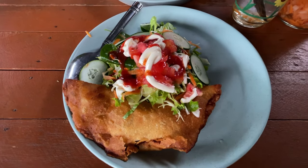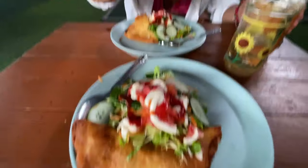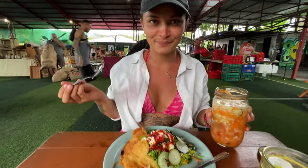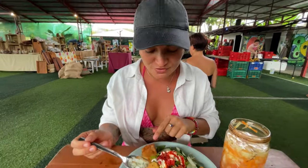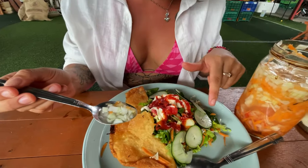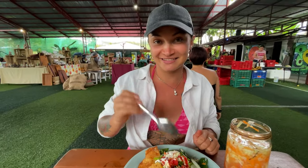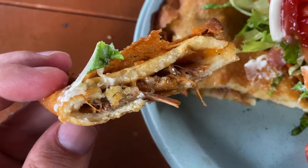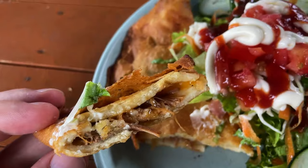One of our favorite things here about the market as well is the empanadas that they have. And I guess this style is called empanadas arregladas. Arreglada means fixed, prepared, more prepared. So we open it and put lettuce and spinach and different things, it's very nice. We got the empanadas with carne, or meat, or beef. Highly recommend that if you come to the market here.